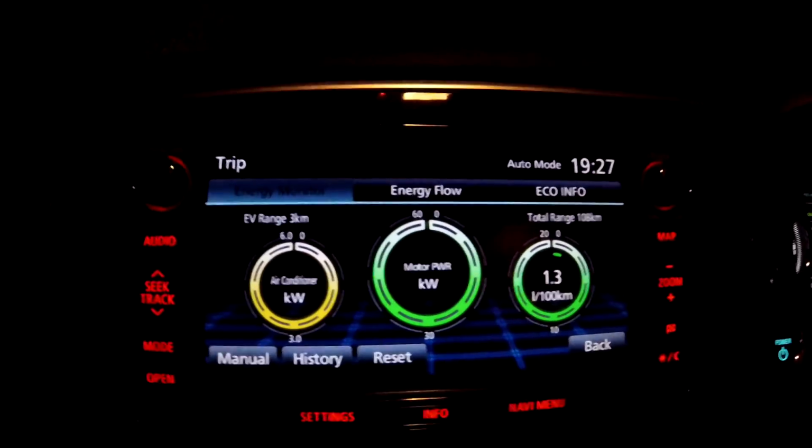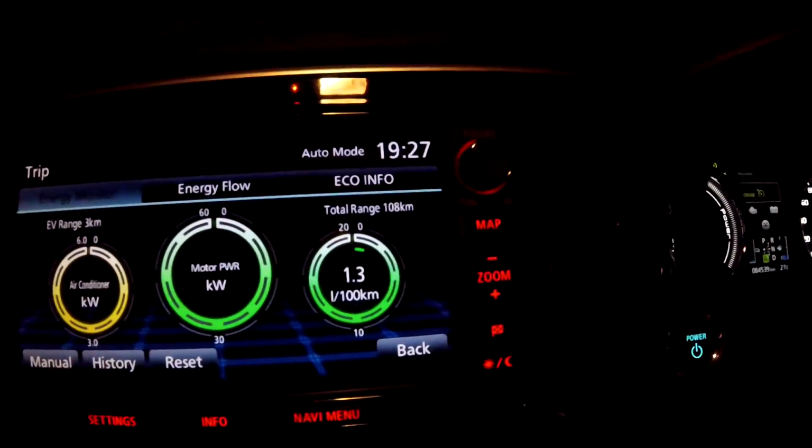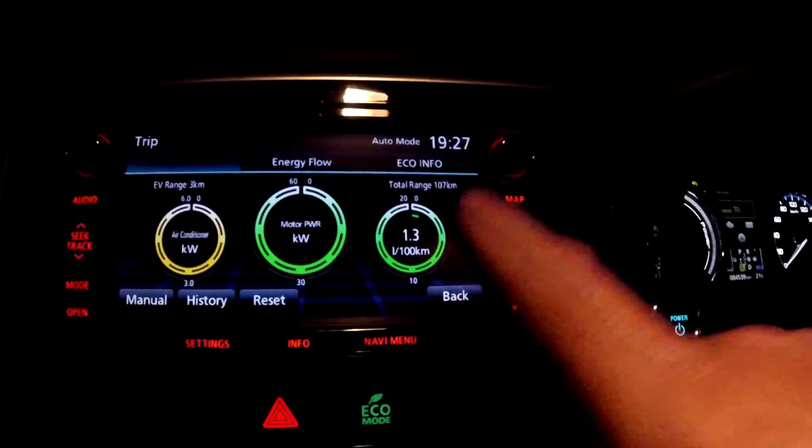So guys, we made it home. 3 kilometers left. I was a little bit too conservative with my driving style. I could have turned off the engine earlier. Damn it, wasted energy again. 1.3 liters per 100 kilometers. But this is only for, I should actually open the door while I'm talking to you. There we go. This is only for the trip from Wendy's back home now.